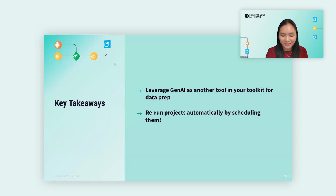And so with that, we're just going to come back quickly and say the key takeaways are, and I'm hoping that you guys got something out of this, that you can leverage GenAI as another tool in your toolkit with Dataiku. Dataiku really does make it very easy to access these different tools. And if you want to learn more about how we safely and securely connect to large language models and allow you to use them in a governable way, definitely check out some of the other product days sessions that my colleagues have run. There's a lot to learn here, and it's super exciting to be able to use Dataiku to leverage them in projects. And finally, that you're able to rerun these projects automatically using our different scheduling tools.